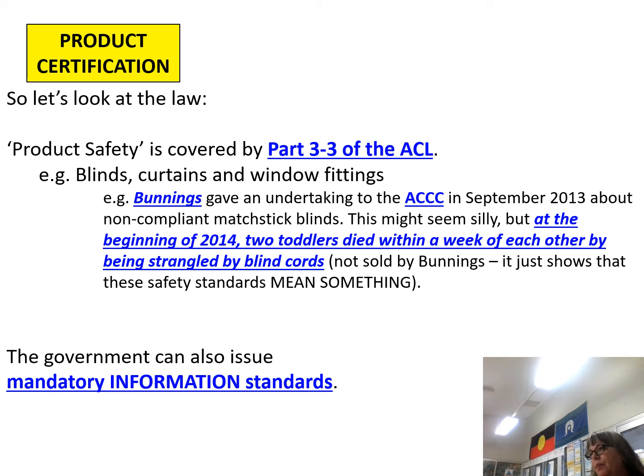I'm just trying to think of an example off the top of my head. What's something you've bought and it's had a sticker on it or something saying, don't do this or do that? Like a choking hazard? Yeah, okay, this could be a choking hazard. Lego, don't tread on this in the middle of the night. I've stepped on Lego. Did it hurt? My kid picks up his Lego. He's a good boy.